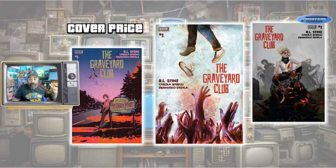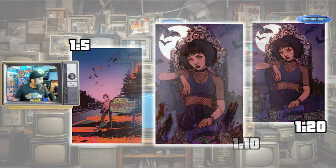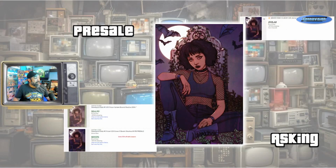And then there are Virgin versions for some of the others as incentives with a 1 in 5, a 1 in 10, and then a Virgin 1 in 20 Jenny Frizen, which is one that is seeing a little bit of interest starting out of the gate. So a 1 in 20 on this $10 book, early pre-sales, $55 to $60. It is Jenny Frizen. There are a lot of Jenny Frizen collectors out there. There's only one listed right now, and they want $100 for this thing. So definitely one to keep an eye on. Just because those are the pre-sales, the early sales, that's only 2.